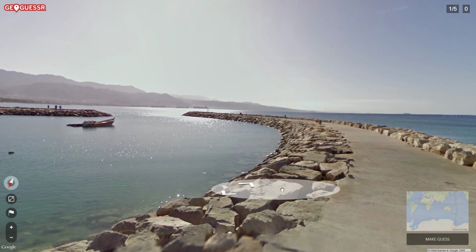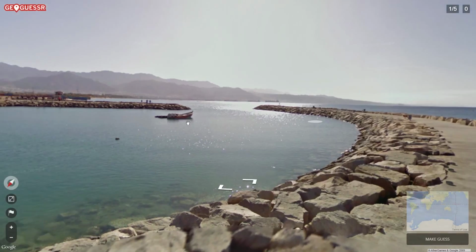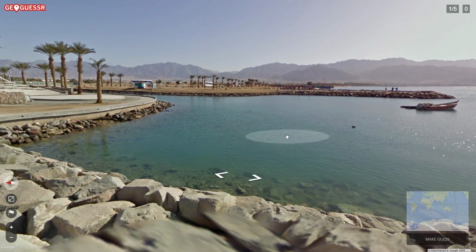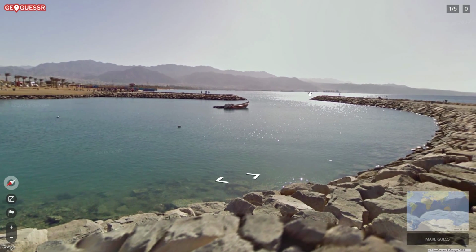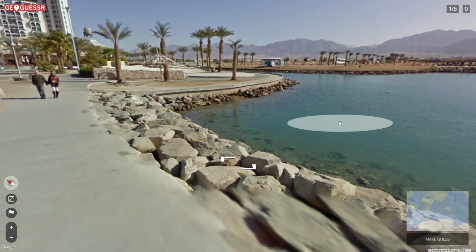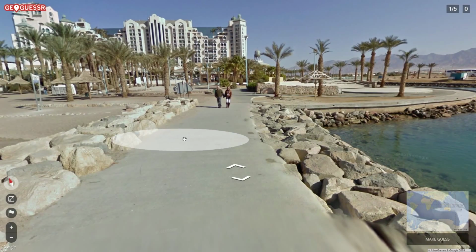Anyways, we're here on this really cool water-retaining wall, or at least wave-breaking wall. I don't actually know what to call these. I've mentioned these a whole lot, but I don't know what they're called. Is this a jetty? No, it's not a jetty. I don't know what these things are called, to be honest. I'm sure they have a name.